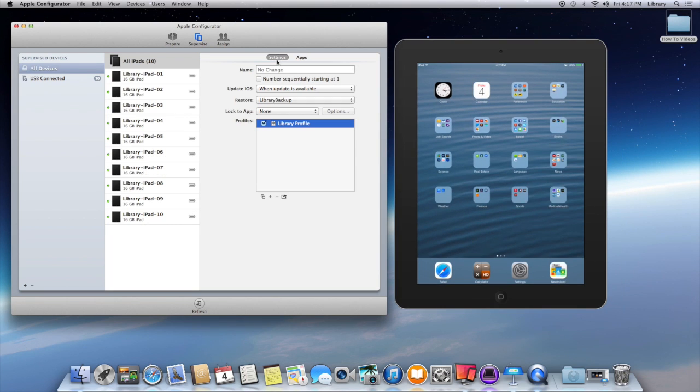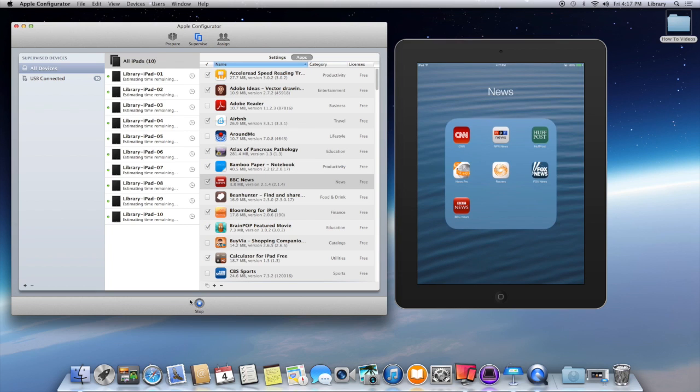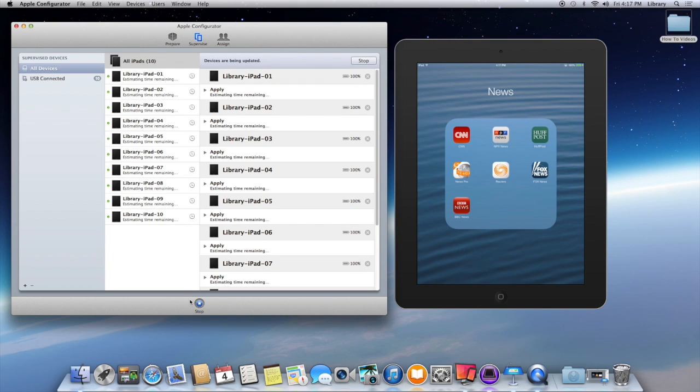The next area I want to show you is how we manage applications. If I go to the apps section of the software, you can see I have a large list of applications I can choose from. Let's say I no longer wanted BBC News installed on these iPads. I would simply uncheck BBC News and hit apply. And then if I launch the news section of the iPad, I should momentarily see BBC News disappear from all the devices over here on the right.